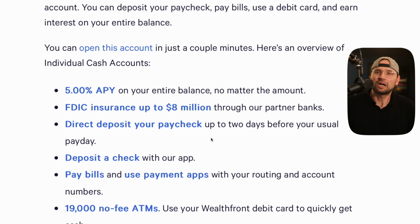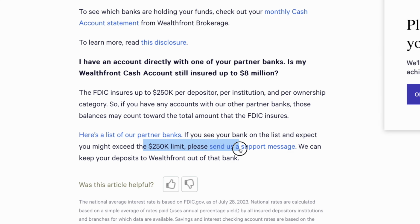I think this is a problem that very few of us have, worrying about maxing out our FDIC insurance at one particular bank. But if you're in that kind of mo money, mo problems scenario, then congratulations. Those are the kind of problems that we all want. In that case, if you think that you are going to exceed the limit, then you can send them a support message. There's just a few more interesting things I've found by looking at this.